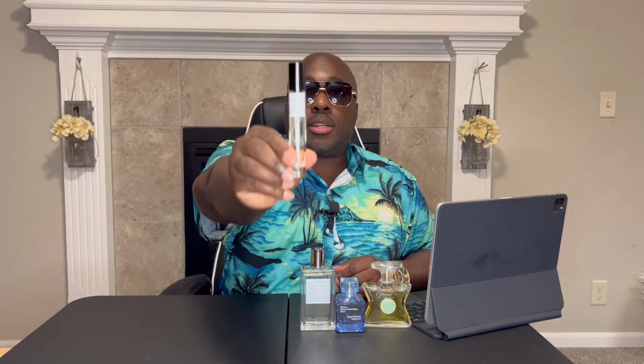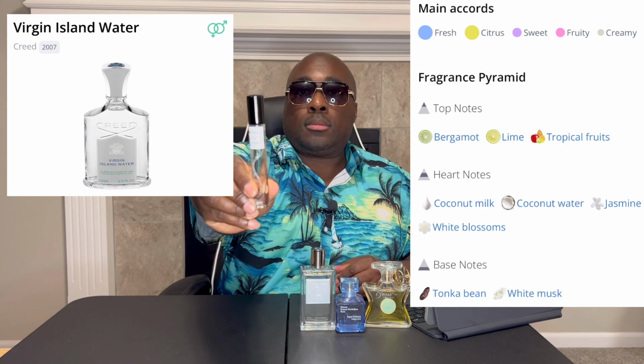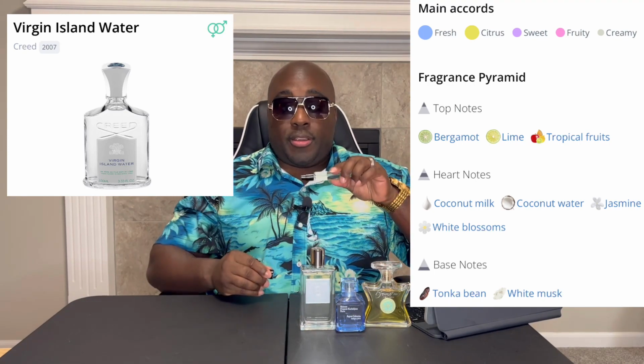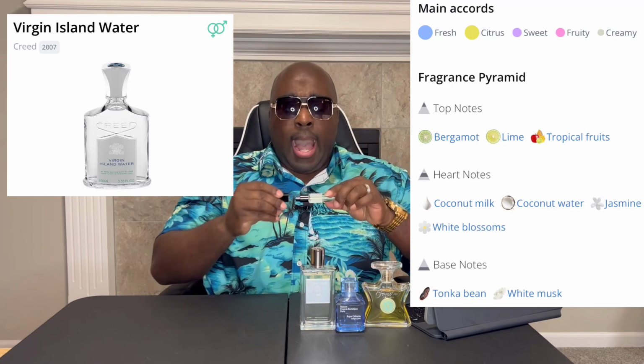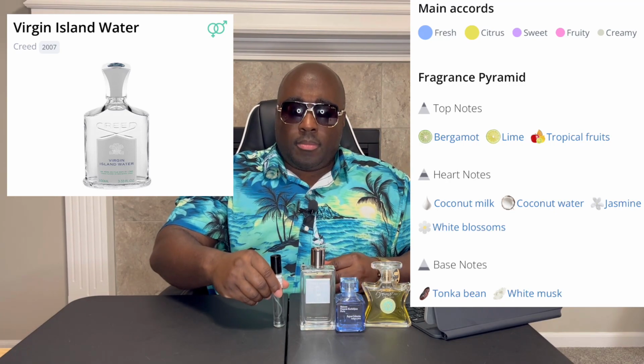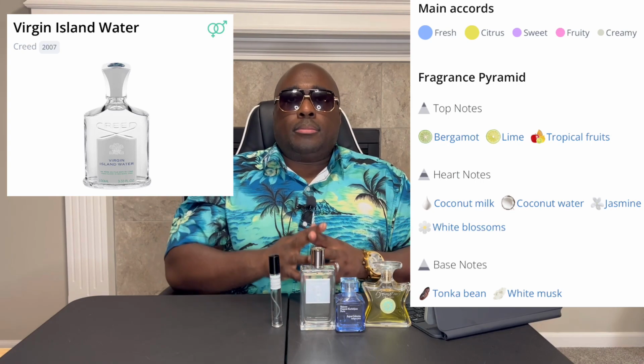Creed's Virgin Island Water. Now, I've had this 10 ml sample for going on 2 years now. I love this scent profile with the coconut and the rum. It's like a coconut water, coconut milk accord, so it's real strong with the coconut. The rum is very, very prevalent. You get a few fruits in there and some bergamot. As it dries down, you get some tonka bean and some musk.